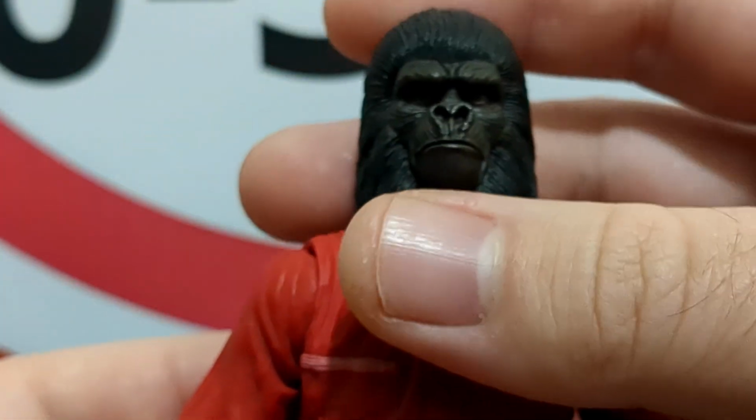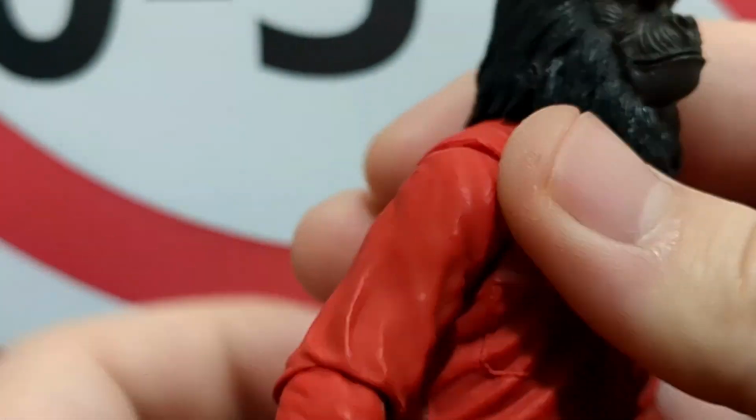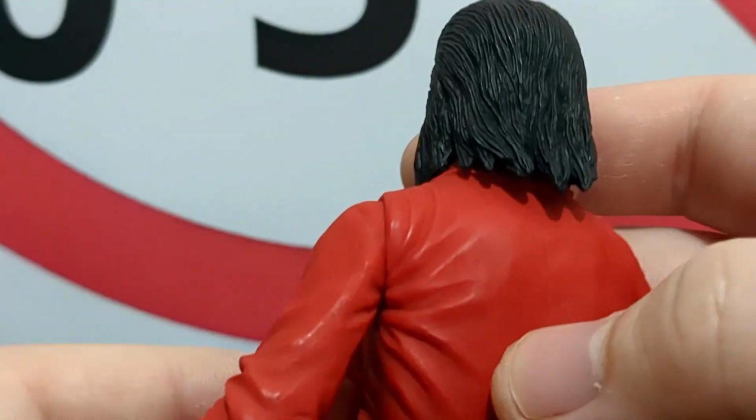As for the rest of the face, it looks like it's a lighter brown. It's not quite black like the rest of the mane, or whatever it is that you want to call it, going all around the head. Just a beautiful looking sculpt as always.